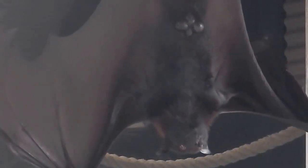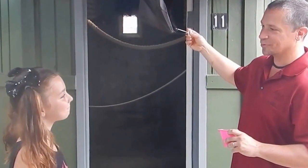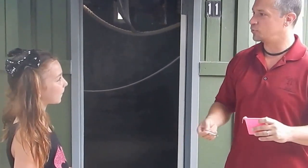Do they have any favorites? Yeah, they really seem to like the chains because they can manipulate them really well. But honestly, anything that we give them that has some juice or some nectar or food, they're going to really interact with it. But it's nice to see them play with some of the toys that don't always just have food attached to them.